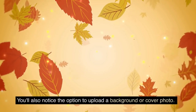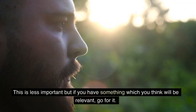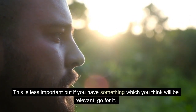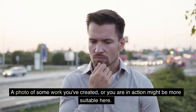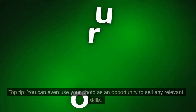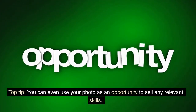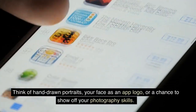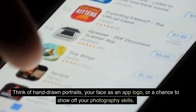You'll also notice the option to upload a background or cover photo. This is less important, but if you have something which you think will be relevant, go for it. A photo of some work you've created or you are in action might be more suitable here. Top tip: you can even use your photo as an opportunity to sell any relevant skills. Think of hand-drawn portraits, your face as an app logo, or a chance to show off your photography skills.